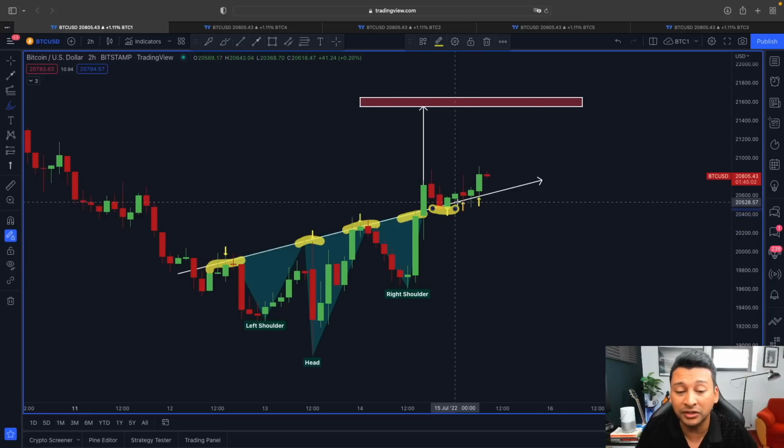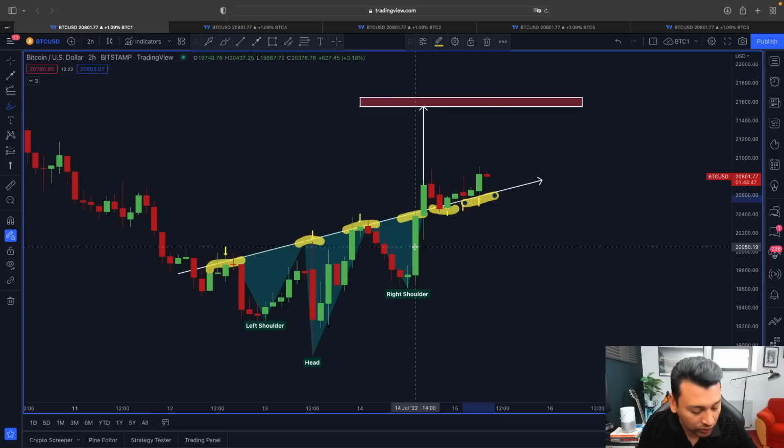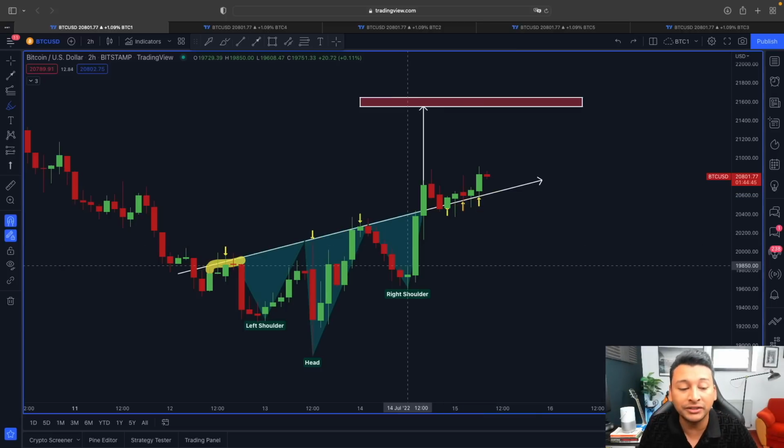But since the price of Bitcoin was above it, the retest actually held. I mean, the price of Bitcoin found support at the previous temporary resistance line. So here in the medium short term, if this trend continuation is going to happen, then according to this inverse head and shoulders, our price target is somewhere between the 21,500 to 26,000 area.